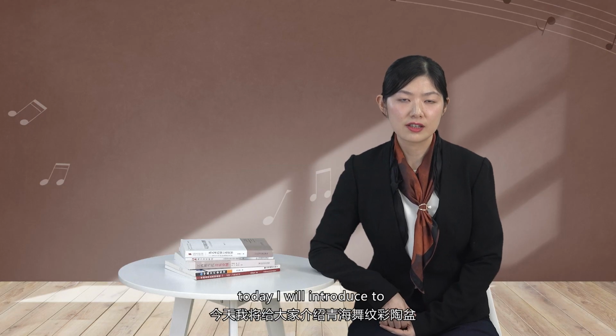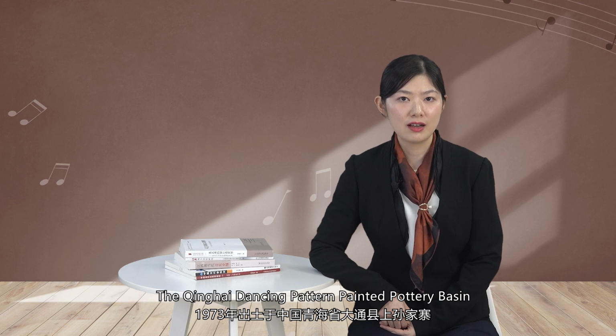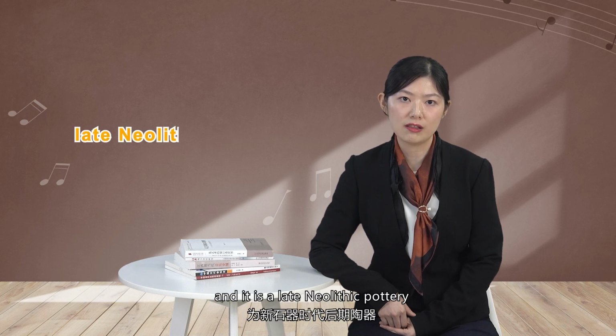Hello everyone, today I will introduce Qinghai dancing pattern painted pottery basin to you. The Qinghai dancing pattern painted pottery basin was unearthed in Shangsunjia village, Datong County, Qinghai Province, China in 1973. It appeared about 5,000 years ago and it is a late Neolithic pottery, which is a waterware. It is now in the National Museum of China.